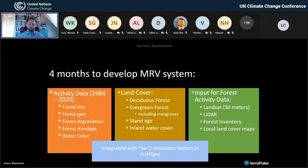There's a bit of pressure on this one, and that's a good sign. So it was basically a, can you do this in 4 months question? And so what was being asked was, can you produce activity data or forest cover maps from 1984 to 2020 annually for the key criteria, some land cover maps, and also the input data.